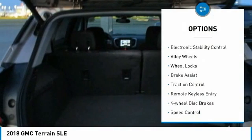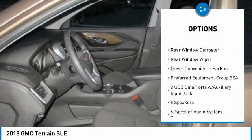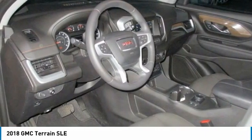This vehicle has less than 25,000 miles. Here are some of this vehicle's great options: electronic stability control, alloy wheels, wheel locks, brake assist, traction control, remote keyless entry, four-wheel disc brakes, speed control, rear window defroster, rear window wiper.